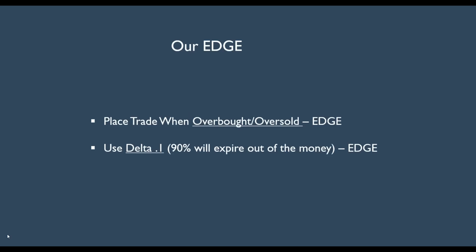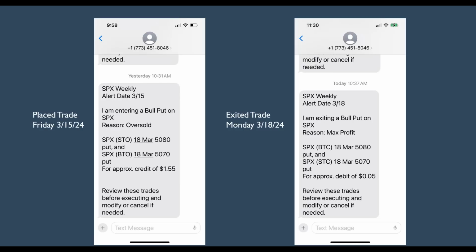That's our first edge. The second edge is that you're going to use a delta of about 0.1, which in layman's terms means that about 90% of the time, these options, and remember, we are sellers of options, will expire out of the money. We got 85% up here. We got 90% down here. We're going to manage the losers. This is just a tremendous opportunity.